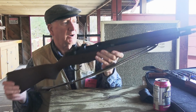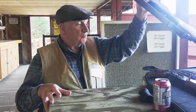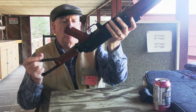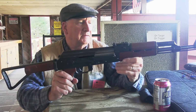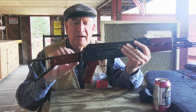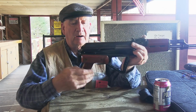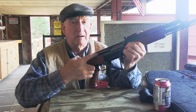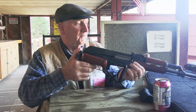This was a long-range rifle that had little to no usefulness in Vietnam, and that was soon recognized, especially when it was coming up against the Chinese Communist AK-47. This particular one right here would be called a Type 56-2, Type 56 meaning the year 1956, and Type 2 meaning that it had a side folding stock. A Type 56-1 had an underfolding stock.